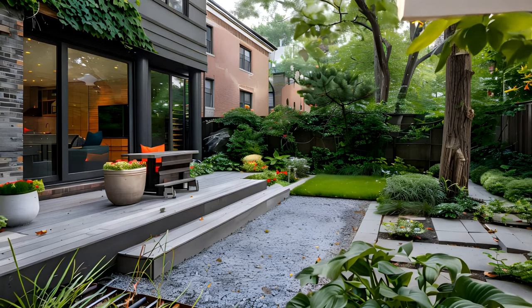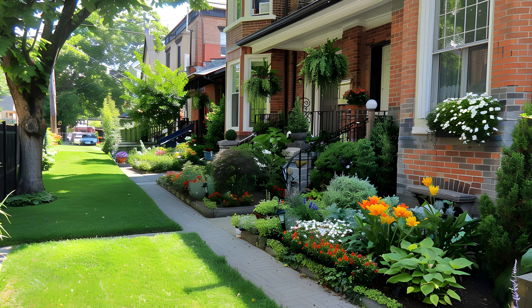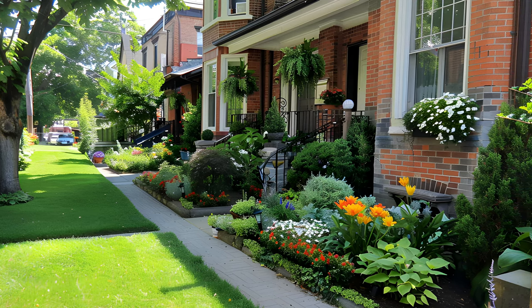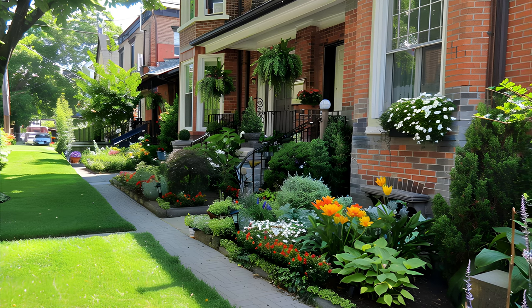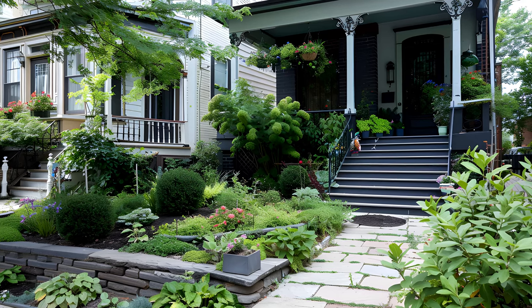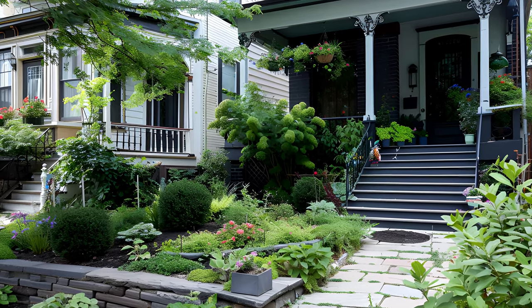By foregoing the traditional lawn-centric design, homeowners open up a realm of possibilities for creating a captivating outdoor space that reflects their unique tastes and values. Incorporating diverse plant species, such as native flowers, shrubs, and trees, not only adds visual interest but also attracts a myriad of beneficial insects and birds, fostering a thriving ecosystem.